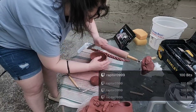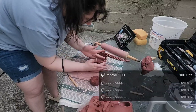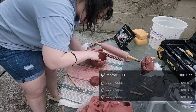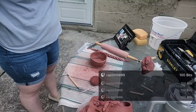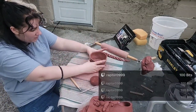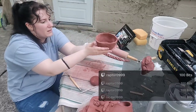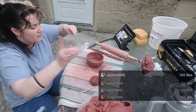Okay, this looks like it's gonna be really wonky. But again, it is hand-built, not wheel-thrown, so it is gonna be a little wonky. Nothing you can really do about it. I do still feel like it's not the same level. This side is shorter than this side over here. So I need to keep trying to smooth that out.